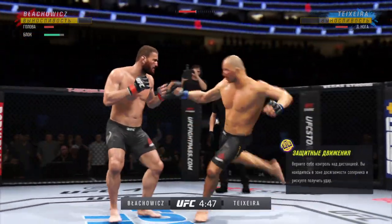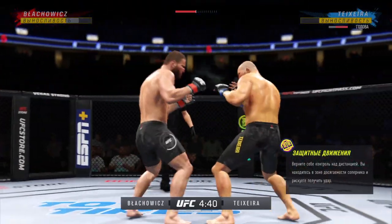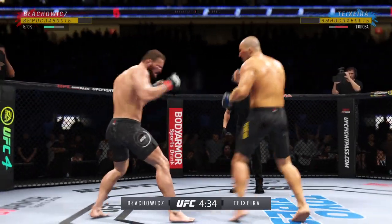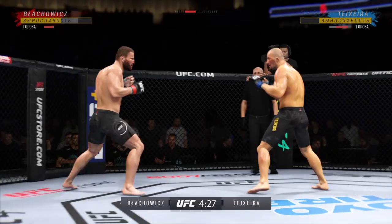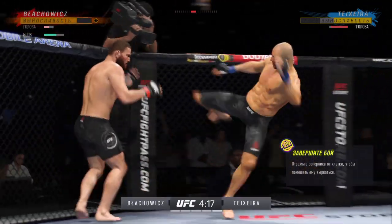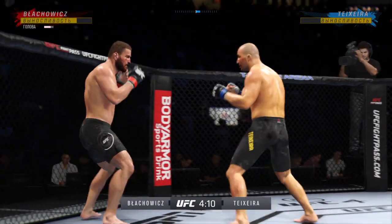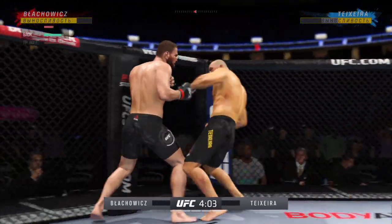Look at the whip action that comes from him throwing that kick. Oh, massive head kick there. We'll see if he can finish. Oh! Oh! He needs to start looking to finish now because he's got his opponent hurt very bad. Powerful leg kick lands. Oh!